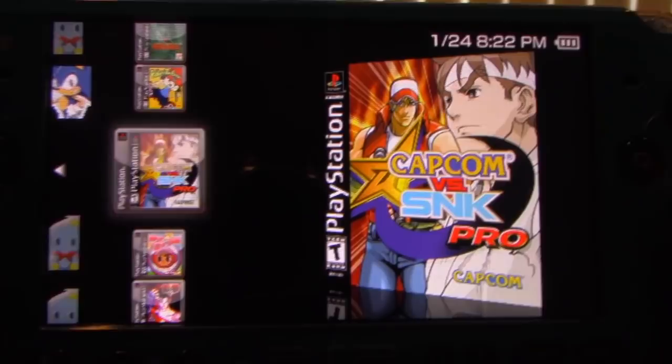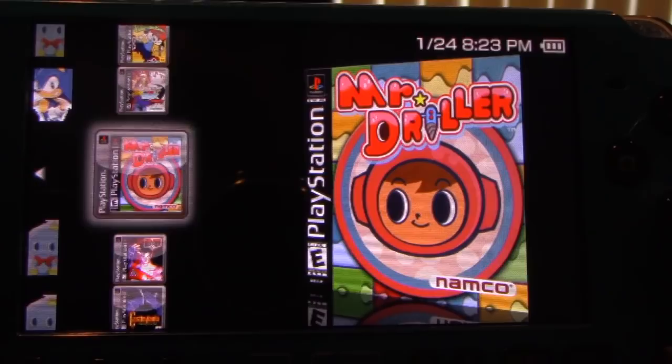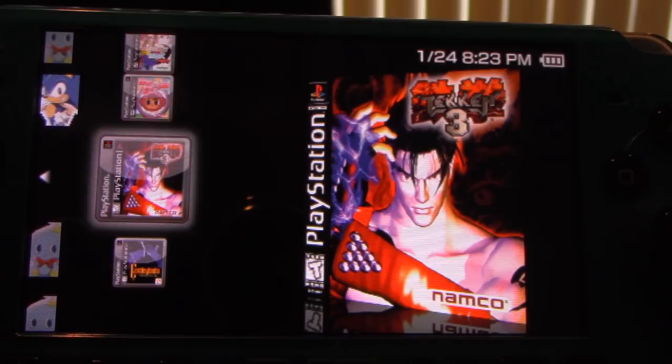Mr. Driller. Awesome little fun game. This is like they came out with a game for PlayStation 1 that you'd probably play on your cell phone nowadays. So it's great for being a portable game. Tekken 3. Need I say any more? Tekken 3.